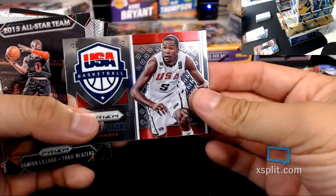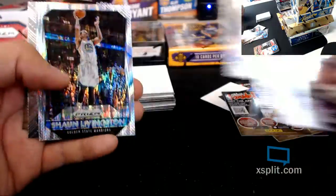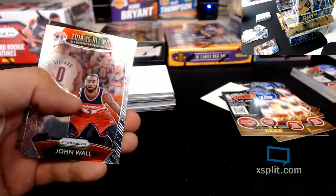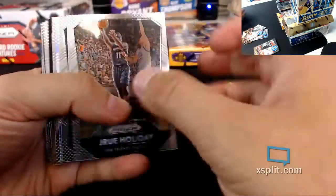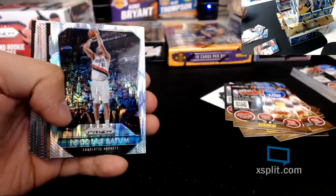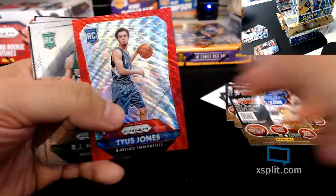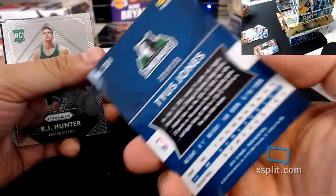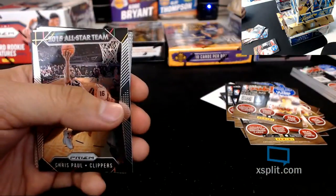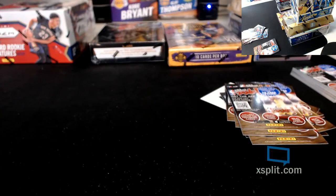Kevin Durant, USA. KD, KD, KD. Flash Prism, Sean Livingston for the Dubs. Last stack. Silver Prism, LeBron. Flash Prism, Nicolas Batum for the Hornets. Red Wave rookie Tyus Jones, go with the purple from the first box. 309/350. Point man Steve Nash. And that will end our third box, second Prism Hobby.